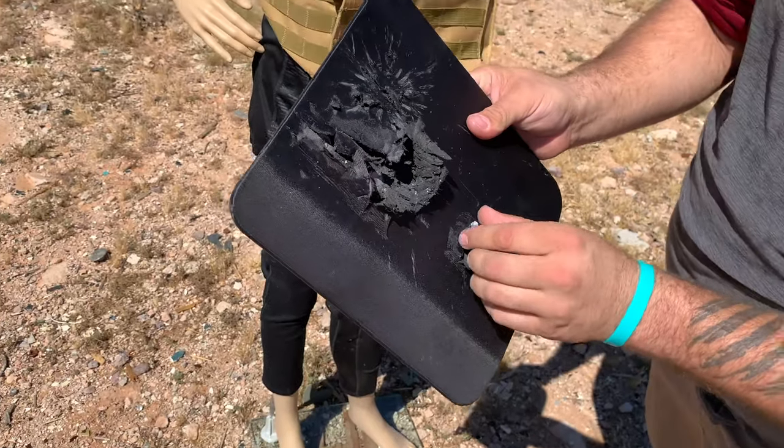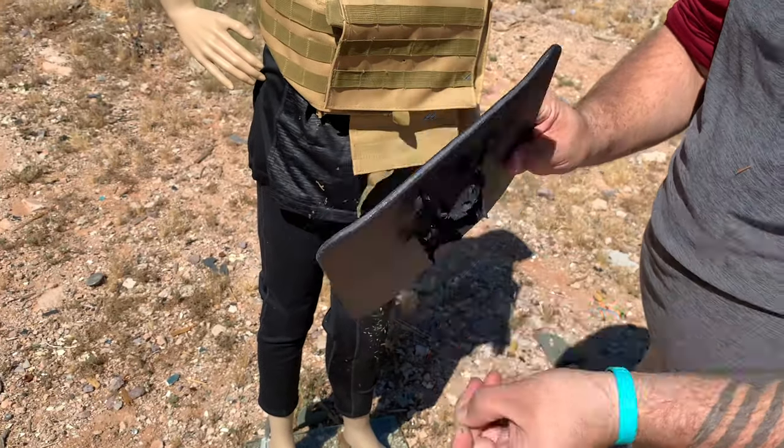We're going to move on to the AR-15 next, shooting the 223. Alright, so far it stops all the common pistol rounds, so now we're going to move on to the rifles. We're going to start with the AR-15. It's a 55 grain full metal jacket.